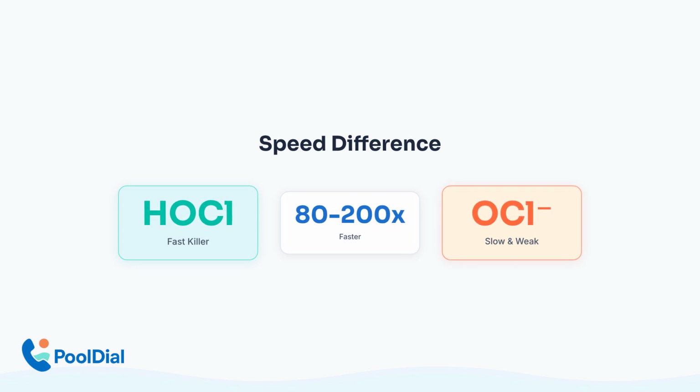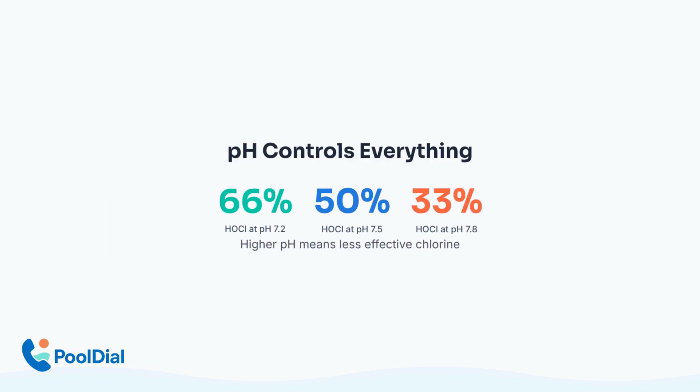And what controls which form you get? One thing, pH. This table is critical. At pH 7.2, 66% of your chlorine is the fast-killing HOCl form. At 7.5, it's 50-50. At 7.8, only 33% is active. And at 8.0, less than a quarter. This table shows up on the CPO exam in multiple forms.